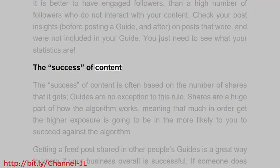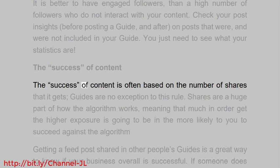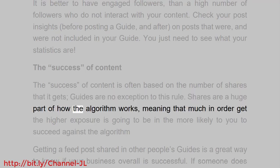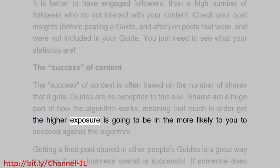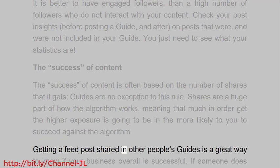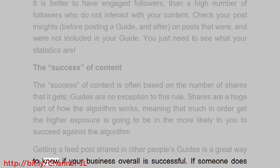The success of content. The success of content is often based on the number of shares that it gets. Guides are no exception to this rule. Shares are a huge part of how the algorithm works, meaning that the more shares you get, the higher exposure you will have and the more likely you are to succeed against the algorithm. Getting a feed post shared in other people's guides is a great way to know if your business overall is successful.